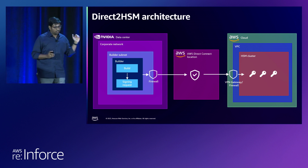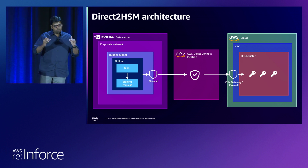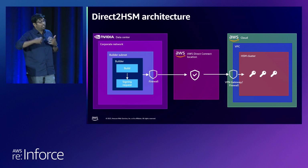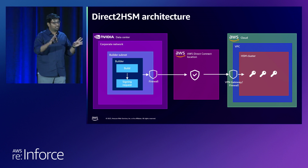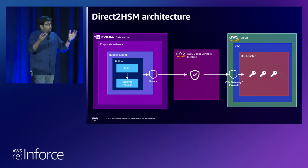So let's say a signing request comes in. The builder no longer talks to 3S. The builder would just access the keys from the CloudHSM. They technically run the sign tool in the case of Windows, and via the PKCS libraries, it directly talks to the HSM, gets the keys, signs it locally, and call it done. So we have resolved the large volume use cases and huge file sizes.